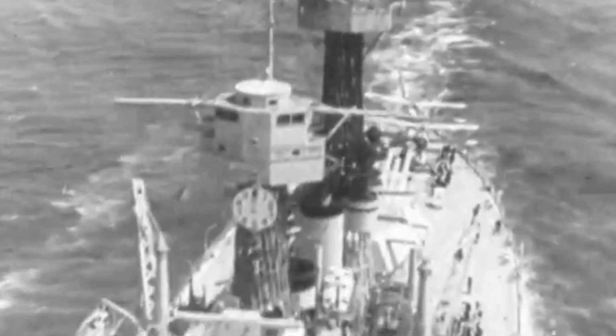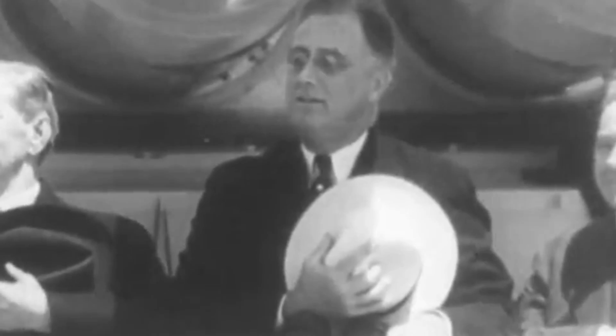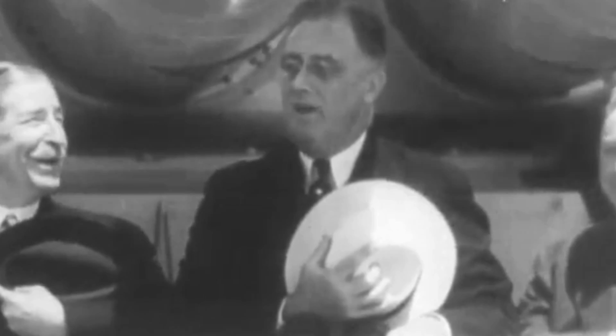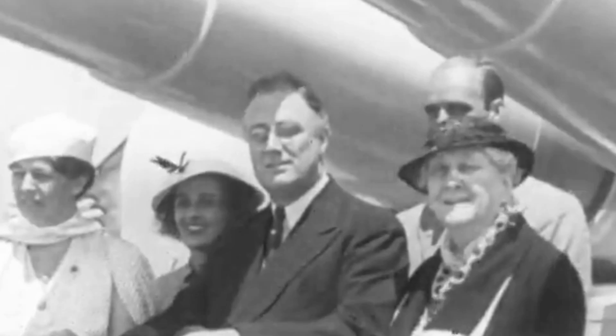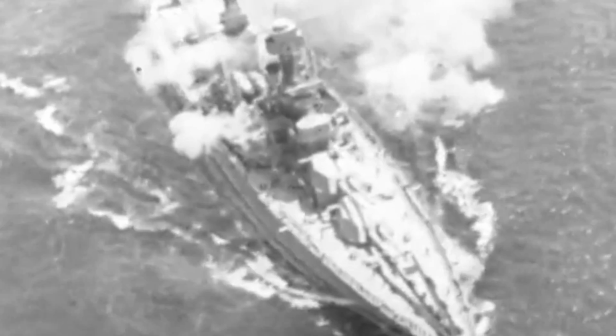After her shakedown cruise, Indianapolis served as a flagship for several U.S. Navy officials and hosted President Roosevelt on 3 different occasions. On her last major operation before the war, Indianapolis took Roosevelt on his good neighbor tour across South America, docking in Brazil, Argentina, and Uruguay.